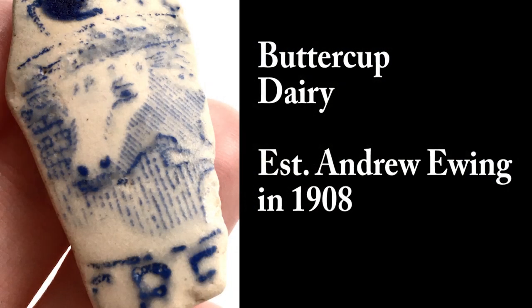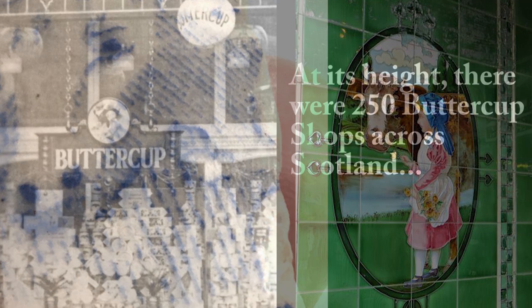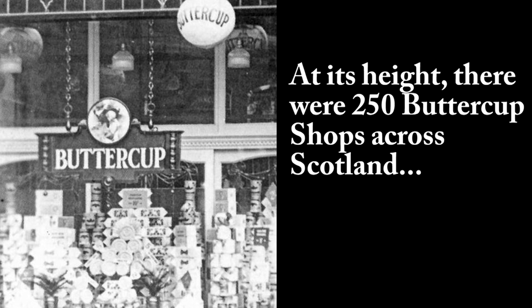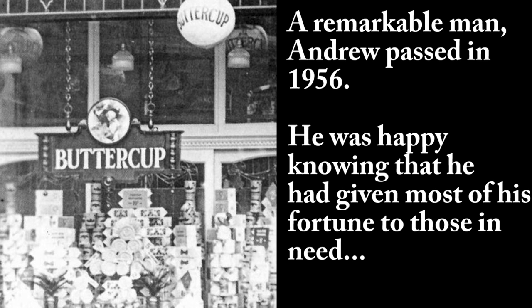We did some digging and we found that this little shard with the lovely wee cow on it has a story to tell. Andrew Ewing established one of Scotland's biggest chains way back in the early 1900s, called Buttercup Dairies. And this wee shard shows part of the iconic store's marketing image. You can just make out the small girl's hand holding the buttercup under the cow's chin. Andrew Ewing's Buttercup Dairy was a huge success, though it would eventually collapse because of his generosity. Andrew's commitment to charity was such that he exhausted his wealth. His incredible success in business was only matched by his generosity and commitment to those who were less fortunate than he.